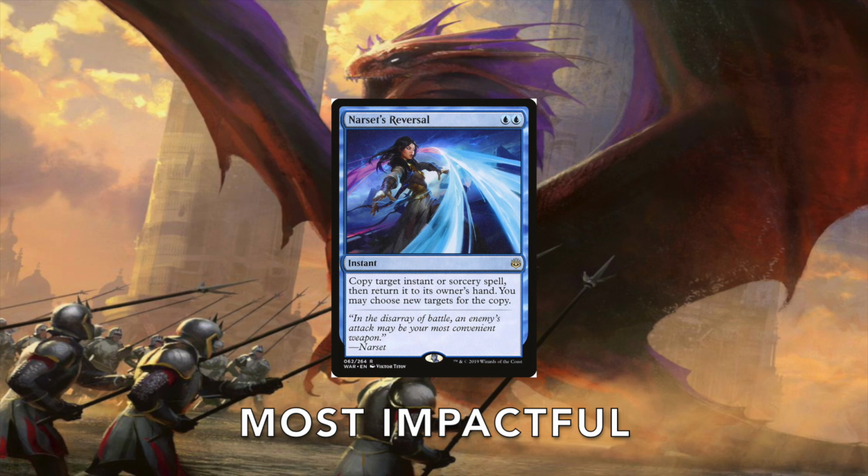Right. The first time I saw it resolve, I'm like, wait, that's not a card. And I'm like, oh my God, this is dumb. And then I got a chance to play it, and I found that a really powerful thing you can do is just Narset's Reversal your own turn spell. That's very strong. Yeah, and then take 2 extra turns. Yeah, it was pretty crazy.